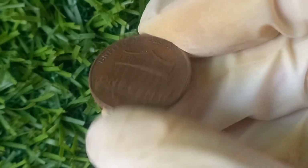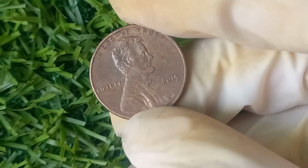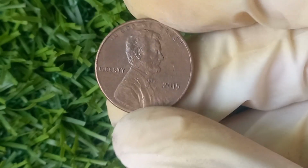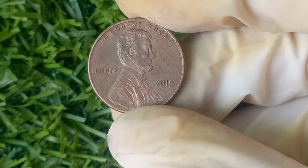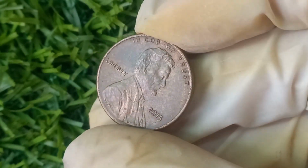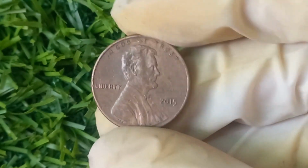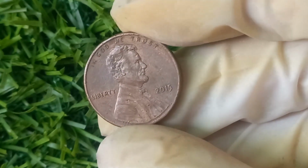Now listen closely, because here's where it gets serious. The market is hungry. Auction houses are listing verified 2015 Memorial no mint mark pennies at over $1 million. Private buyers are even offering above that, depending on condition. These coins are so rare that even lower condition examples are pulling in tens of thousands, and yet people are still tossing them in tip jars without a second thought.